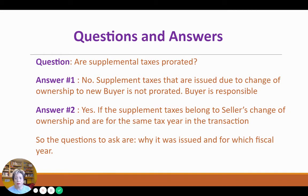So the regular tax bill came out in October, but there's going to be a supplement for the seller's purchase in November. Right? So you have to add these 2 tax bills together. And that tax bill then will have to be prorated. It is very, very confusing because the seller purchased it and flipped it right in the same tax year.